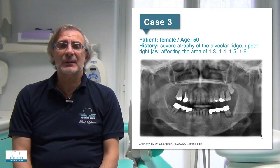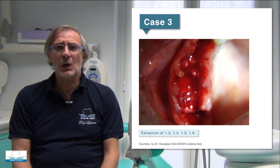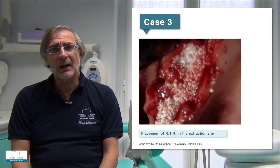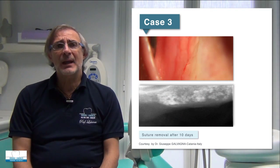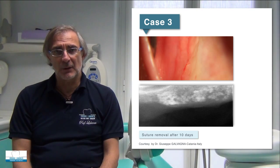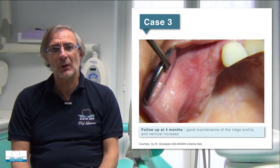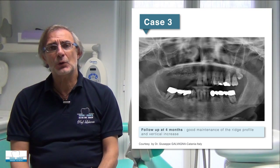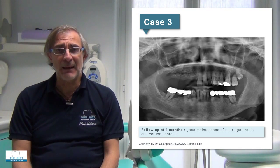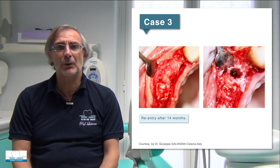Another case of the use of the syringe is nice to show how when we use R.T.R. compared to some other materials, we have a very good healing of the soft tissue. It means that R.T.R. is not against or in contrast with a proper first closure healing of the flap. And this is really important for us, because this is one of the most important moments during the regeneration treatment.